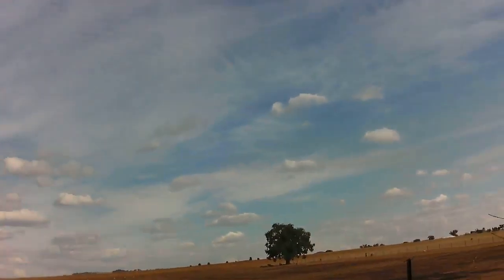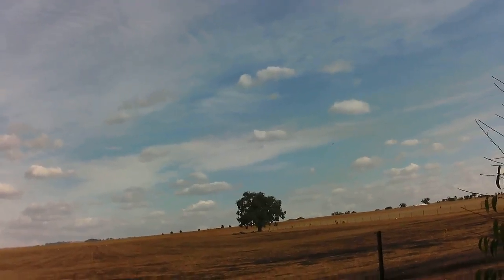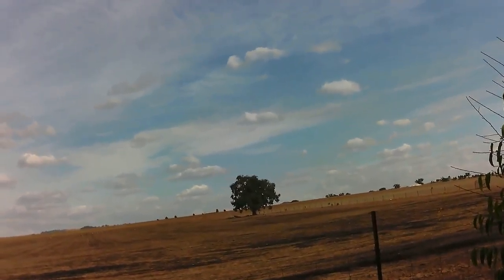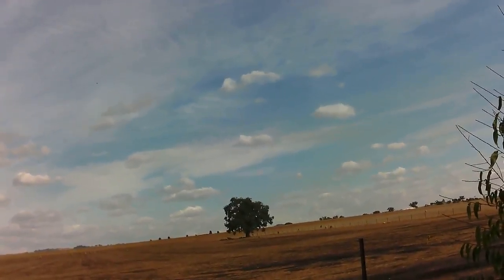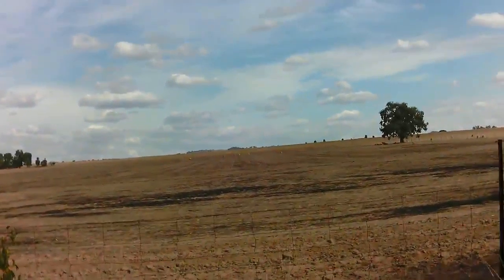So the tree that I'm after is over there, right in front. I'll just point that down a bit, so that it's possible that wasn't showing last time when I was pointing in that direction. That's the tree in the distance there. It's about 100 meters away, with the sheep underneath it. With a full battery, as this is, it's possible to fly out to it.